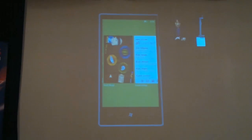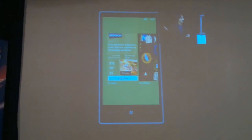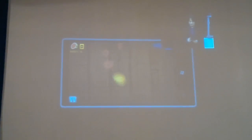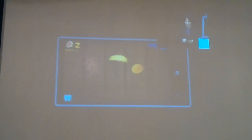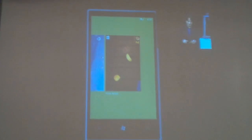So you can see here, we set this phone up before the demo. I ran email, I ran Fruit Ninja, I ran Groupon on the phone. And I want to give you an example now. When you put these things together, I can switch between games incredibly fast. So I'm going to choose Fruit Ninja. I'm live. I'll unpause the game, and here I am killing fruit. Now let's go back to our Rise of Glory. Press and hold back.